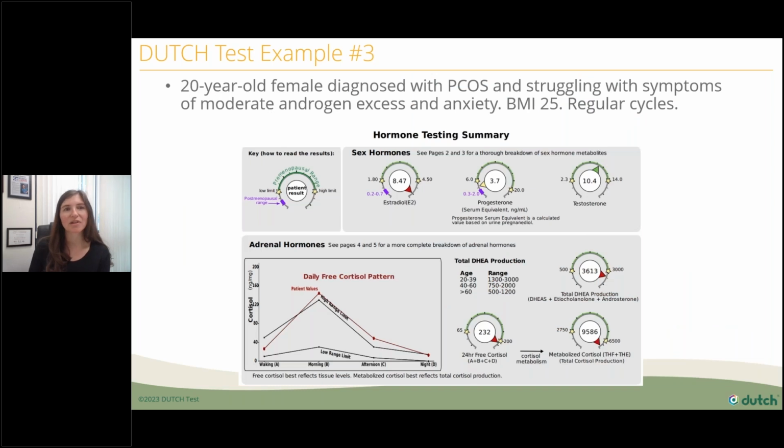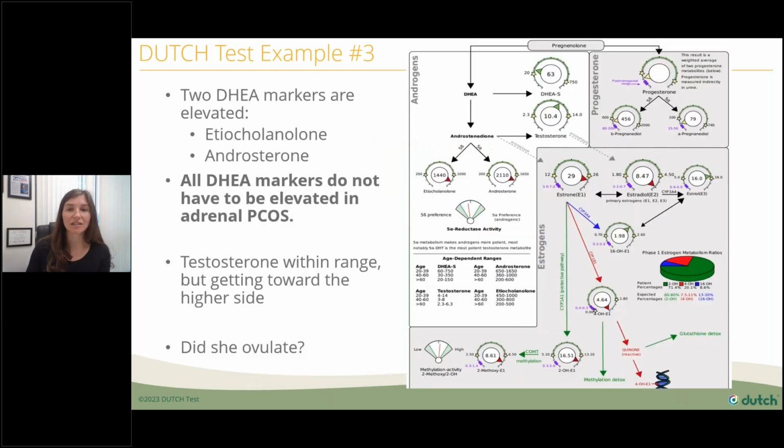Okay, example number 3. This is a younger woman, a 20-year-old female. She's diagnosed with PCOS. She's got moderate androgen excess and anxiety. Her BMI is normal and she has regular cycles. And this is a very different picture. First of all, not all 3 of her adrenal androgens are elevated. DHEAS is actually on the lower side, but etiocholanolone and androsterone are way above range.